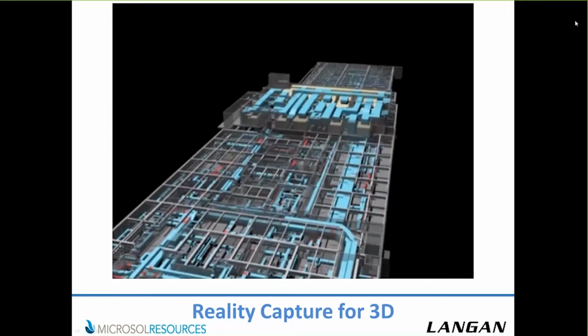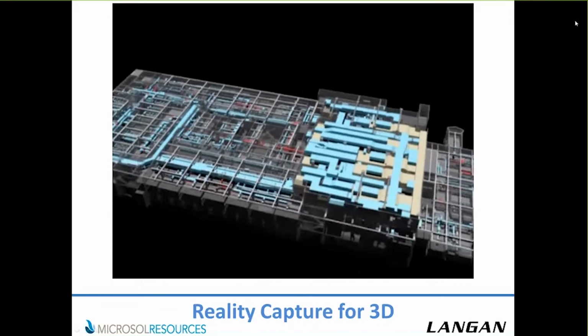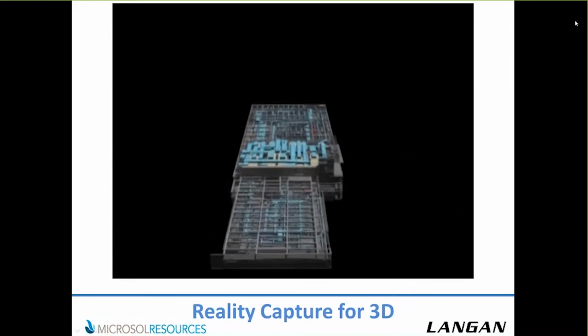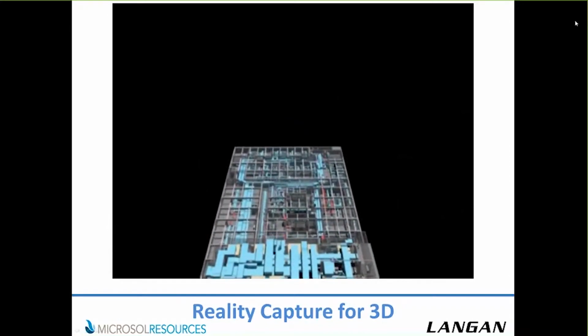This is the final model of that project, and it's a very, very heavy file to transfer, and we transfer data like this most of the time by mailing and FedExing hard drives back and forth.